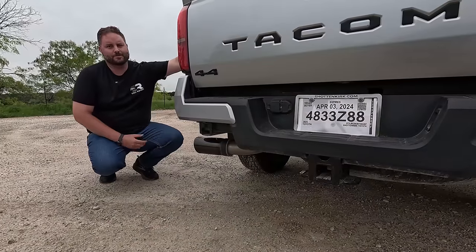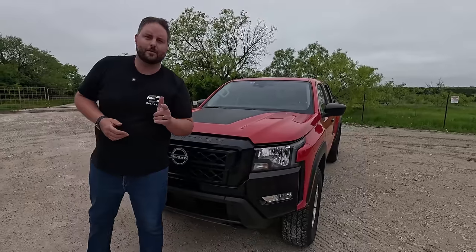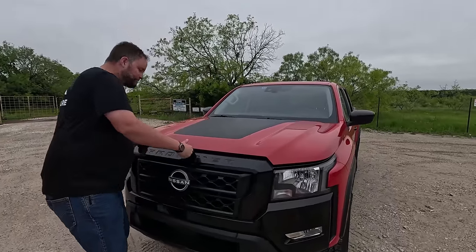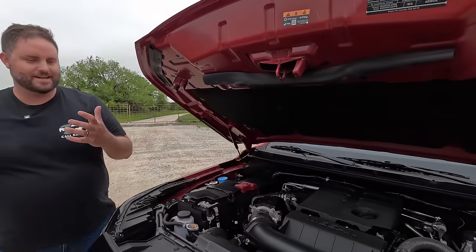Well, just because it's powerful doesn't mean it doesn't sound like a sewing machine. Let's check it out up front. Boys and girls, let's talk about power. This thing has a 3.8 liter naturally aspirated V6. This might as well be a small block Chevy in the world of trucks and midsize today.